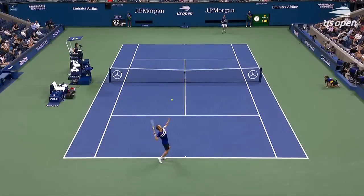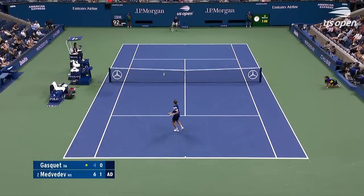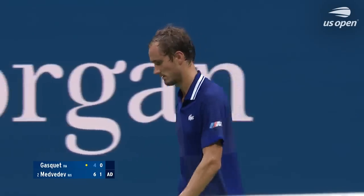Unconventional looking drop shot from Medvedev. He's ranked 79 in the world. When you watch him moving, yes, you feel as though he'd be an awfully good senior tour player.